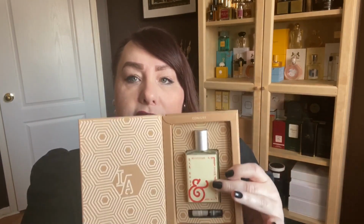So let's look at this one. The packaging is exactly the same. You have the fragrance, another sample inside. So here it is. And from what I understand, this one is sold only on their official website. At least that's the only place where I found it, whereas all the other fragrances from this house are sold on many different websites.